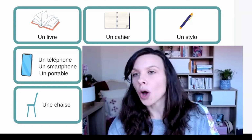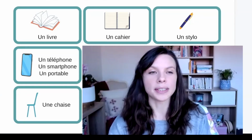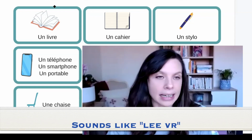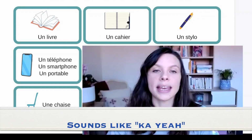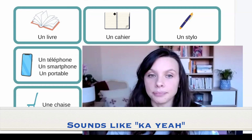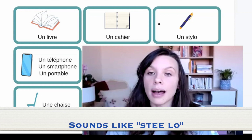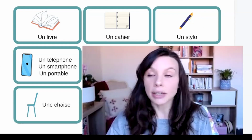Let's look at some common items in everyday life and learn some French words at the same time. So in the first one, we have un livre, which is a book, un livre. Next to it, we have a notebook, which we say un cahier, un cahier. Ça va? After we have a pen, which we say un stylo. Un stylo.